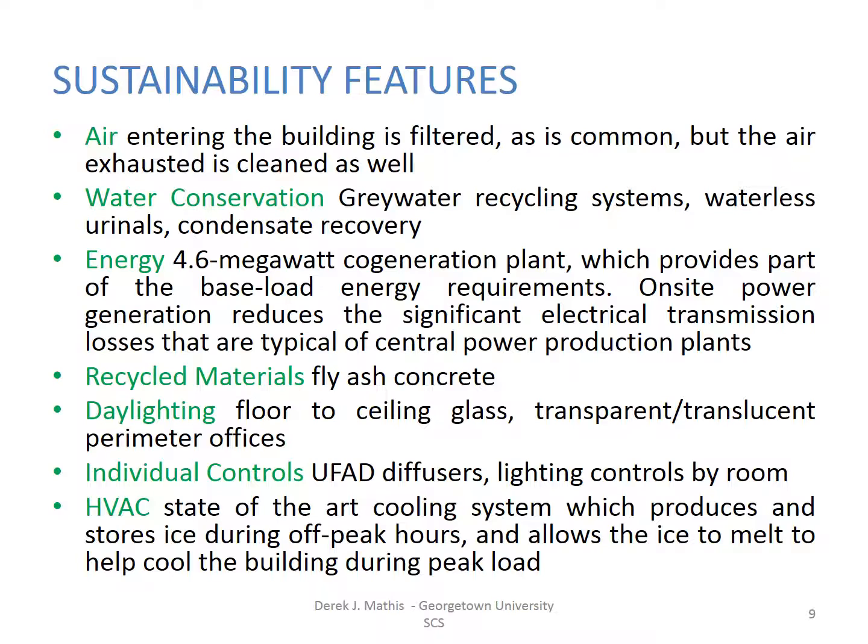There are a number of unique cutting-edge sustainability features that were implemented in this building. We'll touch on air and water in subsequent slides. The building stands as a prime example of how our cities can move towards a decentralized energy grid.